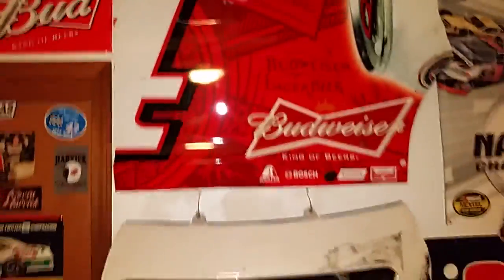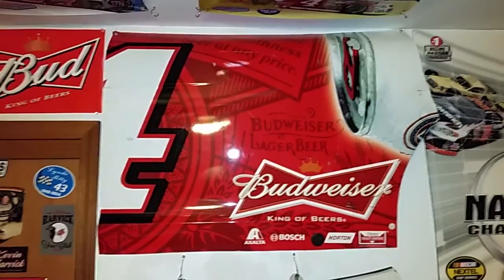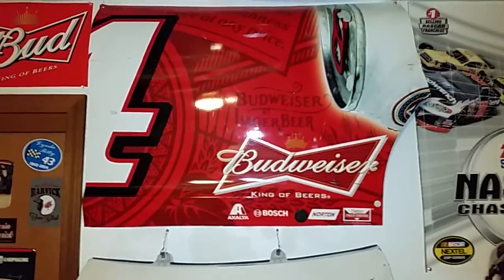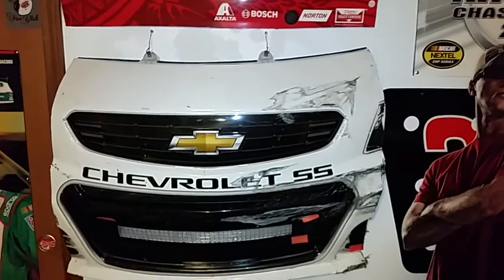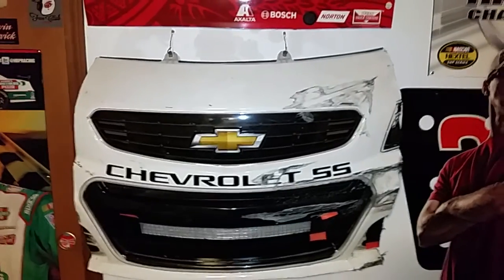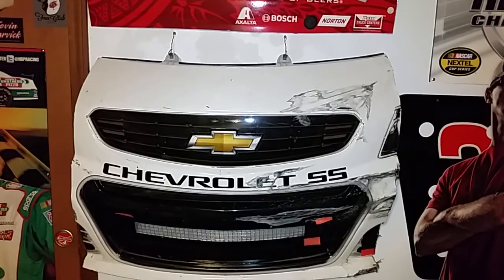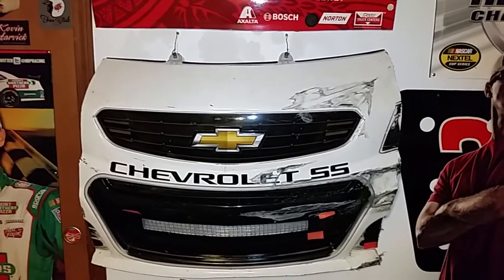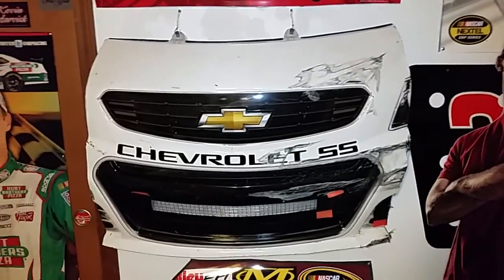So the first item we have is Harvick's 2014 Fall Chase Talladega half door. Half number door. This is Kevin's 2013 Daytona 500 nose. It's a partial nose. I do have the driver's side headlight; somebody else has the passenger side headlight. Been trying to get it off them. I'm sure one of these days it'll happen, but until then I just have 3/4 of the nose. As many of you know, this was Kevin's last Daytona 500 in the 29 car.